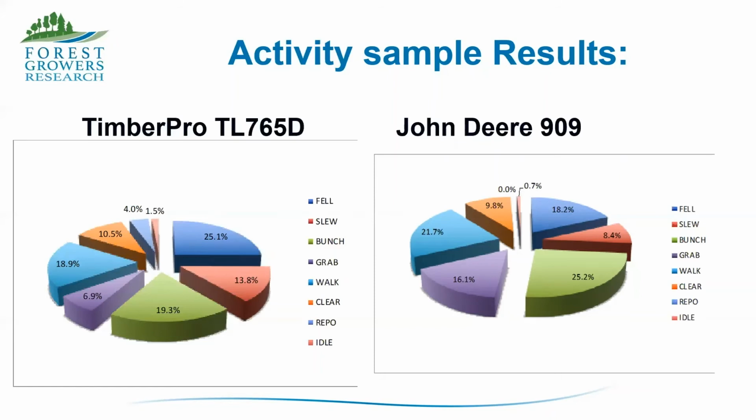A closer look at the graph shows that 39% of the fixed head cycle was spent felling and slewing with the tree vertical, the blue and red wedges. Compare that to 26% for the dangle head. By contrast, the dangle head operator spent a quarter of his time bunching stems after felling, whereas the Timber Pro operator spent just on a fifth of the time bunching. This is represented by the green wedges.